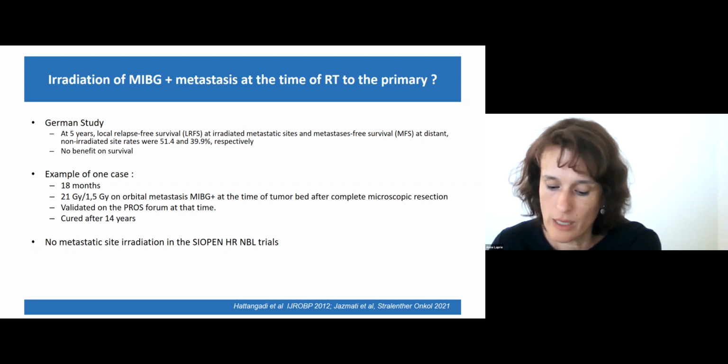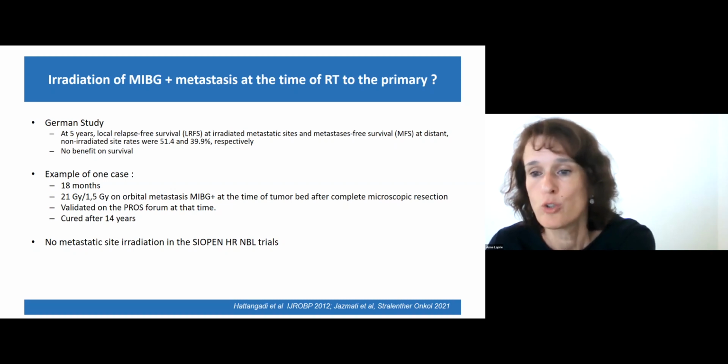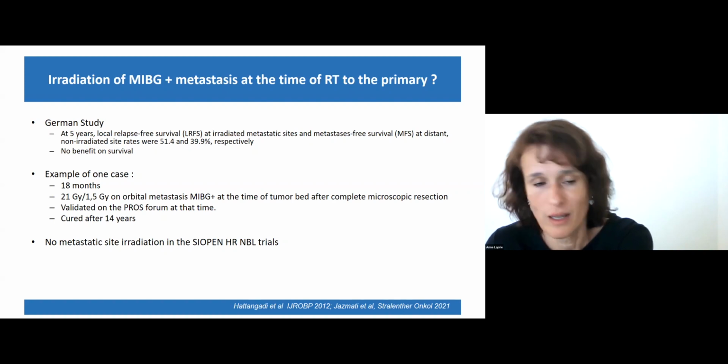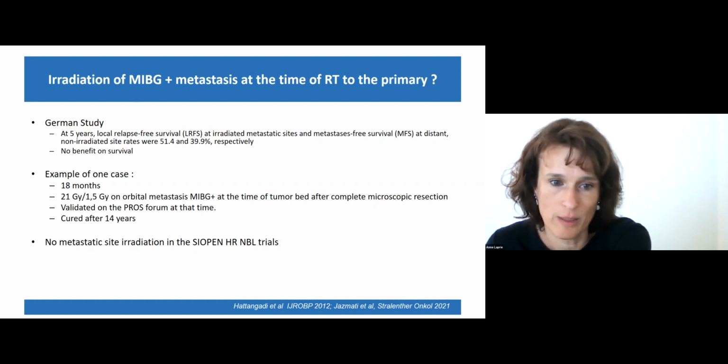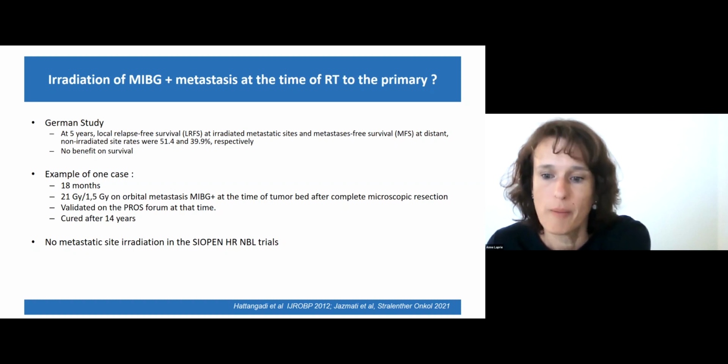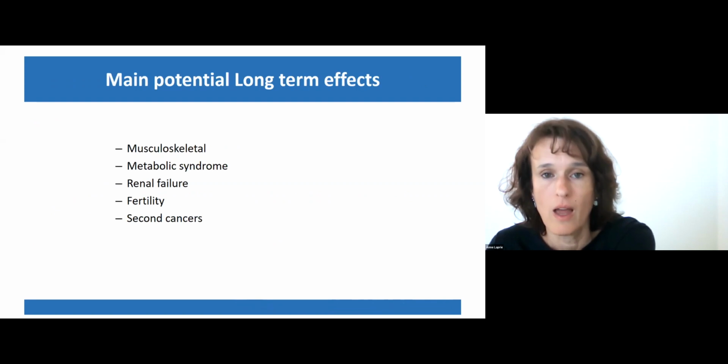For example, I had a case 14 years ago with a baby who had still a very strong MIBG fixation on an orbital metastasis and a complete tumor bed resection. While doing general anesthesia, validated on the posterior fossa at that time, we irradiated both sites, and the child is perfectly cured and has no late effect 14 years later. But still, in the European trial, there is no irradiation of metastatic sites.